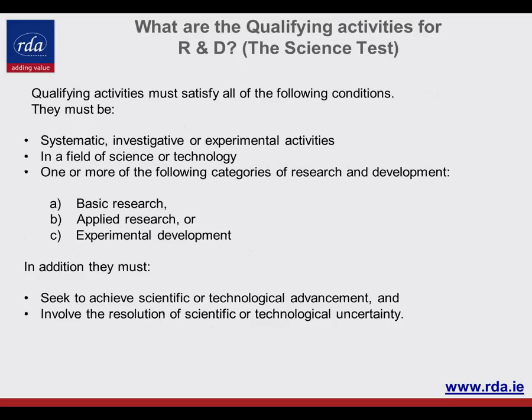So what are qualifying activities for R&D? This is where it gets difficult, okay? This is a massive, well, I won't say a grey area, but open to interpretation, okay? So qualifying activities must satisfy all of the following conditions, and I'll point you to the word all.